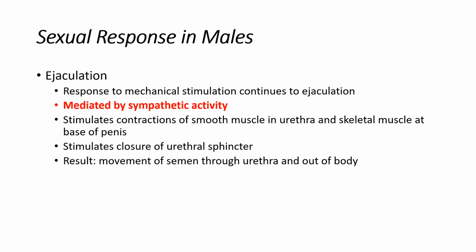So in the final phase, again, we're picking up from the mechanical stimulation. This eventually leads to the contractions of smooth muscle in the urethra, but then skeletal muscle throughout other parts of the penis as well. So those contractions eventually expel the semen that is in the urethra out of the body and hopefully into the female reproductive tract. Okay, this is the final phase of the male sexual response. So basically we've got erection, which is parasympathetically controlled, and then emission and ejaculation, which are controlled by the sympathetics.